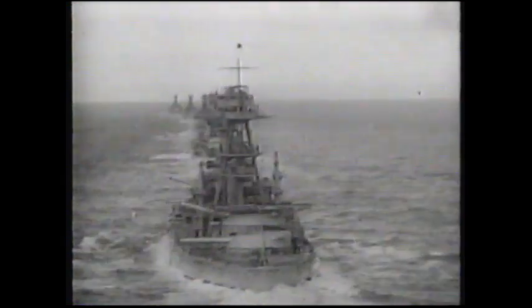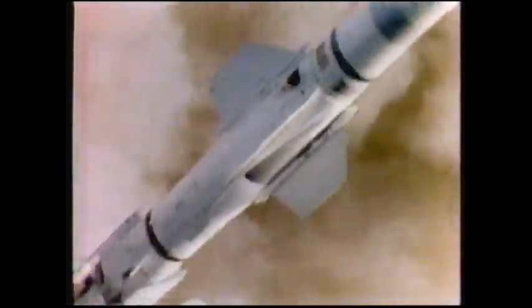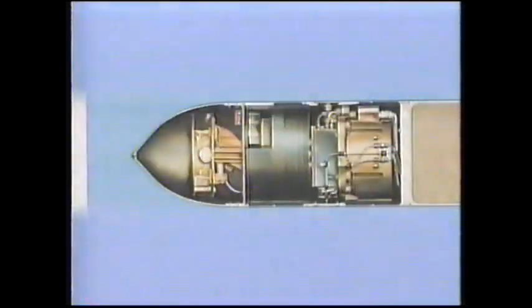For a century, the traditional weapons of naval warfare have been the gun and the torpedo. But with the advent of miniature radar guidance seekers and advanced electronics, anti-ship missiles are joining the naval arsenal. Perhaps the most famous of these is the French Exocet. Weapons like the Exocet can be fired from surface ships, aircraft, or even submarines. Its American counterpart is the Harpoon.